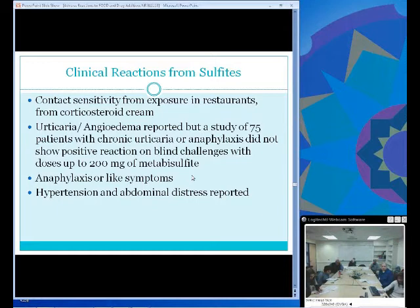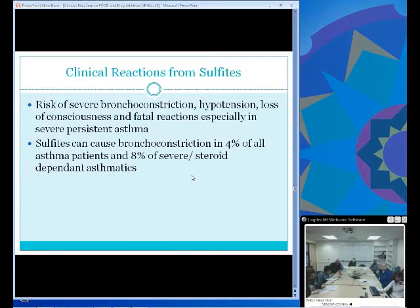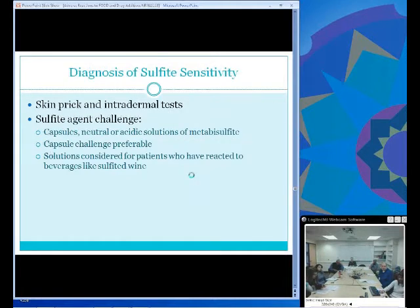Anaphylaxis and similar symptoms have been noted. Hypertension and abdominal distress, as you mentioned, so abdominal symptoms were noted. There is a risk of severe bronchoconstriction, hypertension, loss of consciousness, and fatal reactions, especially in patients with severe persistent asthma. The prevalence of bronchoconstriction has been shown to be about 4% of all asthma patients, but it is more common in severe or steroid-dependent asthmatics. The diagnosis depends on skin prick, and even intradermal testing has been mentioned. I'm not sure if that's as validated.